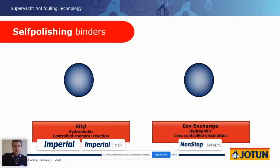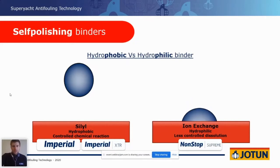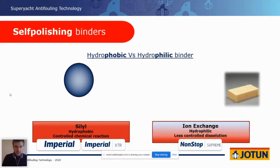So as I mentioned, there's two types of technologies out there, silyl acrylate and ion exchange. And you'll see in these slides the key difference and why I truly believe that yachts that are looking for over 2 year protection and significant protection should be considering what they're using. So ion exchange product is hydrophilic. It basically needs the water. It soaks in the water, the seawater, to start the mechanism of releasing biocides.